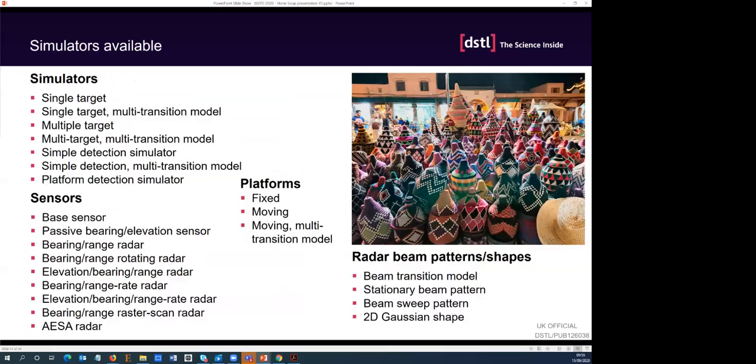And as part of, you remember, algorithms is only one of the 5 boxes. So here's an example of another one of the 5 boxes. That's the simulators available and the sensor set available. There's a large suite of different simulators that you can use to set up the kind of scenario that you want to study: single target, multi-target, single or multiple transition models, various different flavors of sensor, including bearing or range or elevation, and there's even an AESA radar in there with various beam patterns of radar. So you can really go to town and set up a scenario that tests your algorithm in a challenging way. Next slide, please.